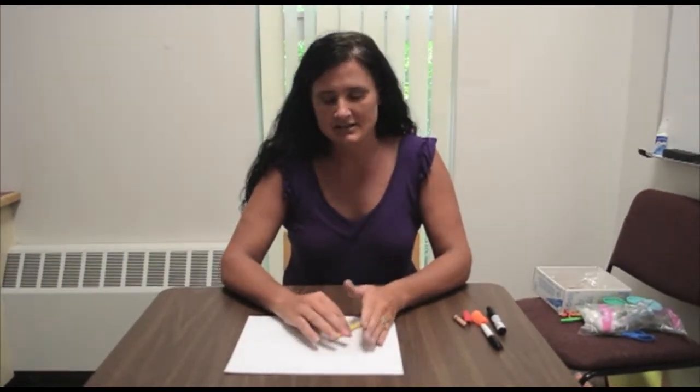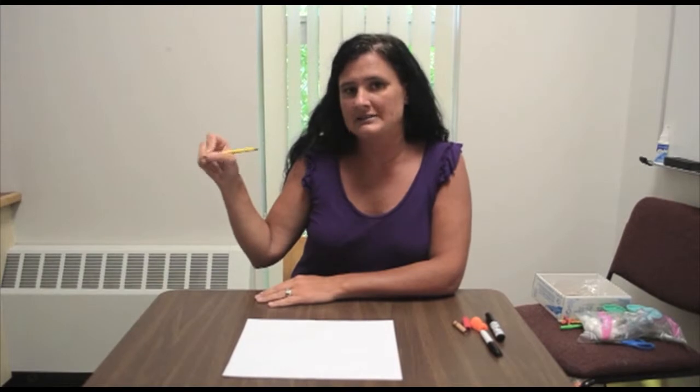I'm going to show you the 3 grasps that we consider functional grasps by the ages of 5 or 6. The first one is a tripod grasp, which a lot of you have probably heard about before. It's using your first 3 fingers on a pencil. So your thumb, your first finger, and your middle finger rest behind the pencil. And there's a nice open, we call it a web space. This is a functional tripod grasp. If you notice, you can easily move your fingers when you're in this grasp.